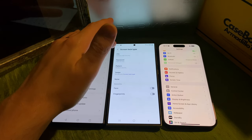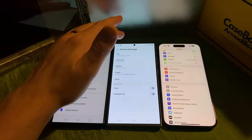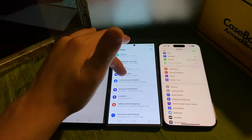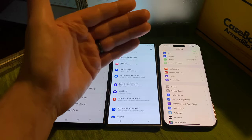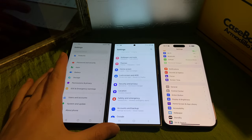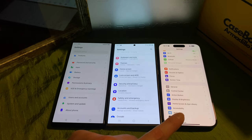Yeah, so screen lock type, you have PIN, password, pattern, swipe, and none. You have face and fingerprint recognition. They all work well. They're all fast, like on the iPhone too. Face unlock and fingerprint unlock is great. I don't know if you can do fingerprint unlock still on the iPhone, but face unlock is pretty good. I'm sure maybe you can. Correct me if not. I'm not too familiar with iPhones. I just wanted to show you guys comparisons.